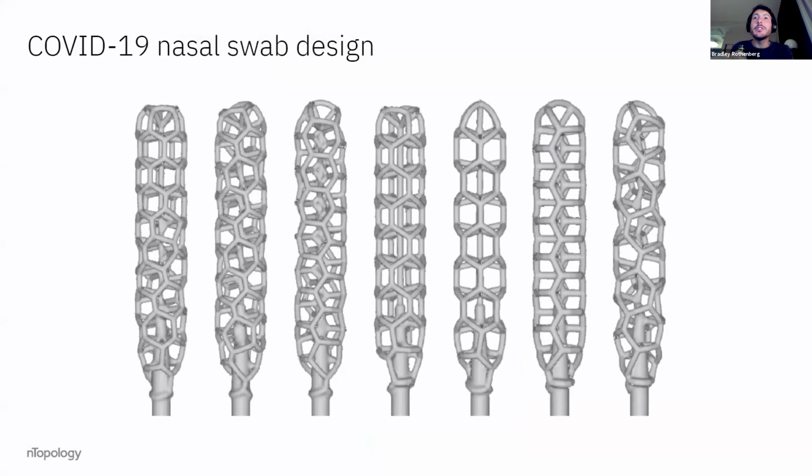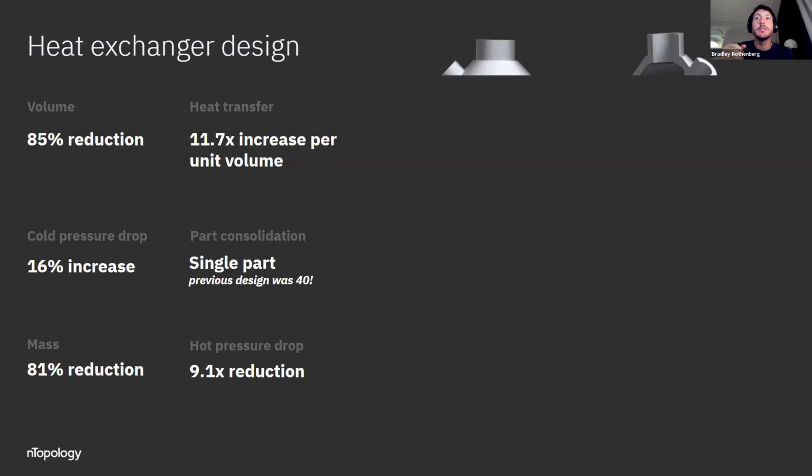And then the nasal swab design for COVID. This was an exciting one. The customer was able to explore 100,000 different nasal swab designs in 2 weeks, print and test the top 100 of them, and get a nasal swab FDA qualified for use within about 2 weeks, which normally would have taken months.